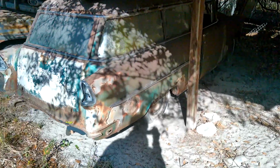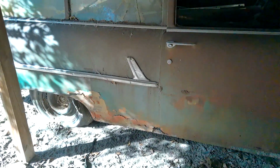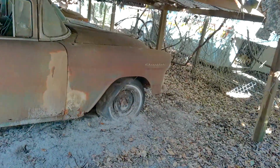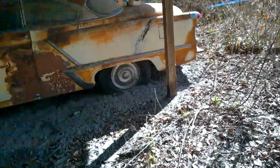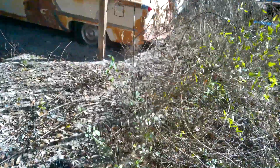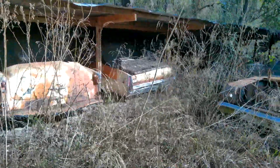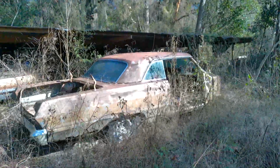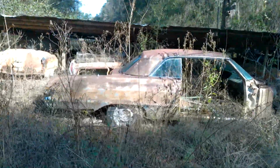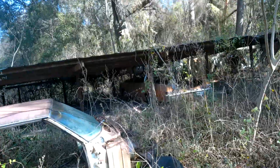You got yourself a 2-door station wagon here. What is that? Chevy 2-door. That's not a Nomad. That's actually a 2-door station wagon, because if that was a Nomad, it would have different windows in the back. And we've got a Mercury, an Oldsmobile. Then you got Mercury, you got another 62 or 63 Impala right here. And I want to say that is a, I don't even know what that is back there.